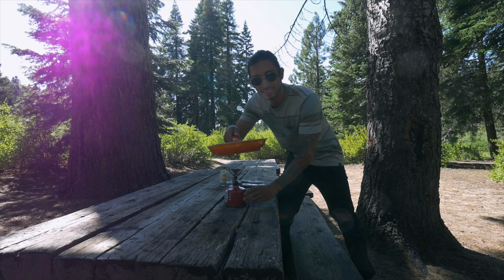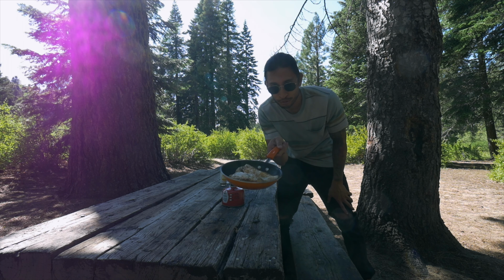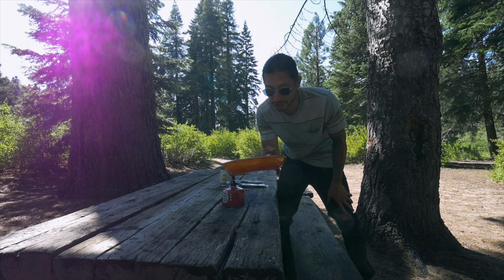Alright guys, looks like it's done. Just gonna eat it out of the pan. Fresh halibut from Santa Barbara we picked up the other day.